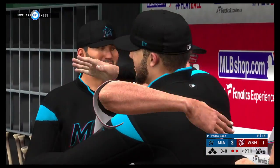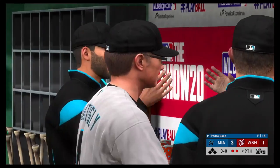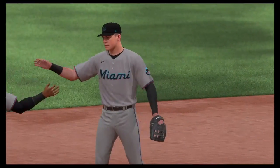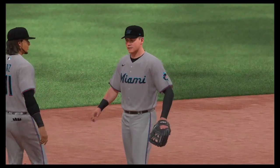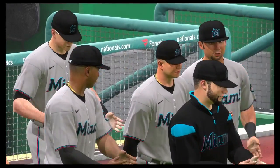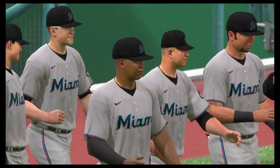Come back to even up this series at a game apiece as this ball game is over. Hey, it's hard to win games at any point, but to win games on the road, especially in this ballpark, so they are very happy with this win. 3-1 the final score this afternoon.